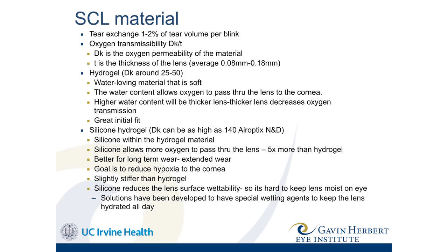With soft contact lenses, when you have a soft contact lens on, your tear exchange rate actually decreases to about 1 to 2% of the tear volume per blink. So that's how much a soft contact lens will affect your tears and the health of your eyes. And also oxygen transmissibility of the contact lenses. The thicker the contact lens, the less oxygen can be exchanged between the air and your cornea. And your cornea, just like any other tissue in your body, needs oxygen to survive and stay healthy.